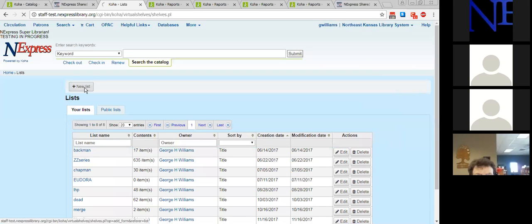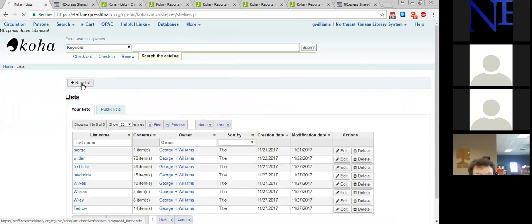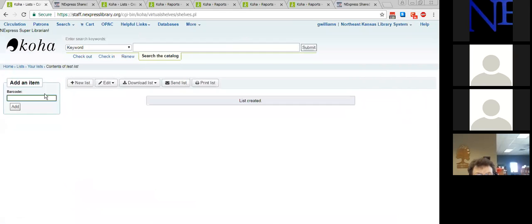To create a new list currently from the staff client, you go to lists, you say new list. And then we can start adding items over here. You can scan one barcode at a time. It's like checking things in. You scan one, wait for the page to reload, scan the next one.